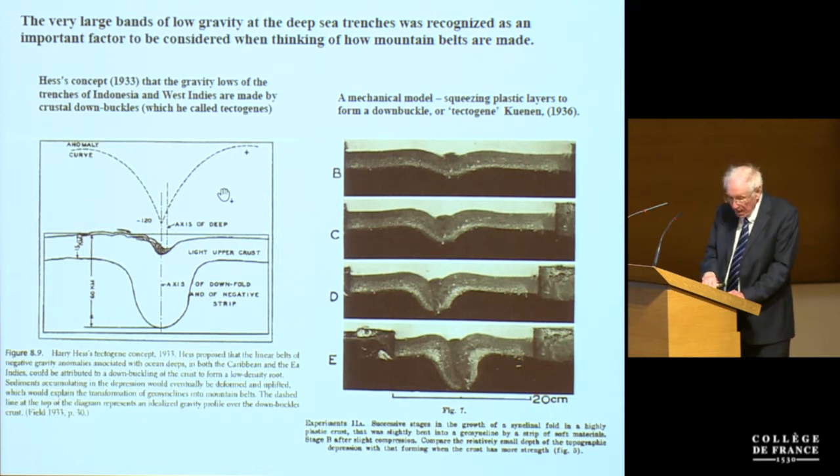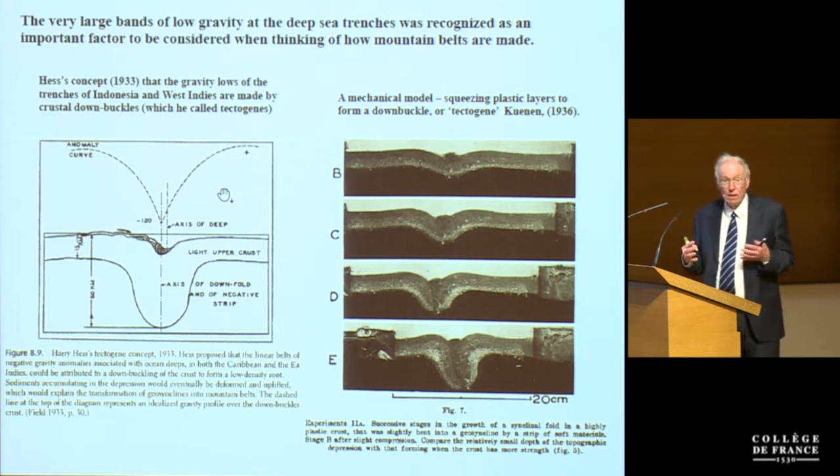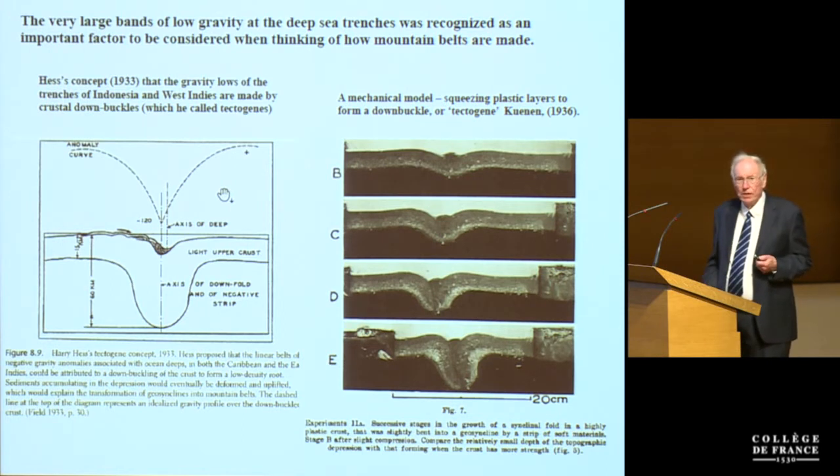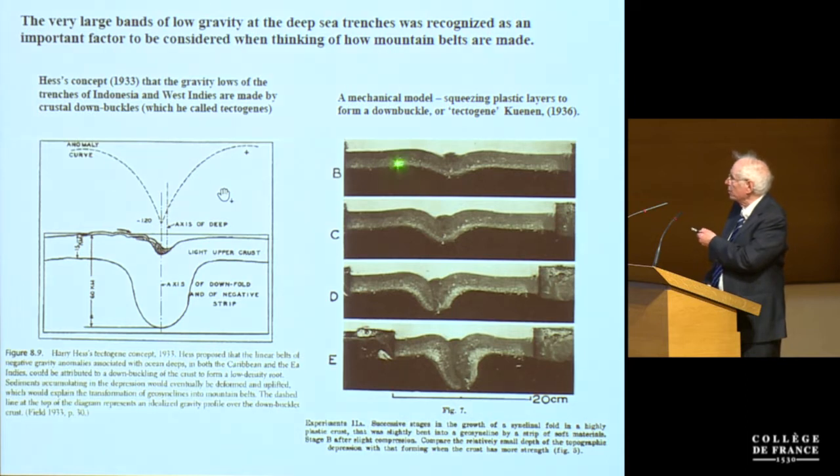Okay, now at the same time, from the ridges, Hess had been involved very early, since the 30s, with the idea of using the gravity anomalies that had been discovered mostly around Indonesia, and other ideas that people had of these tectogenes and down buckles, and that this was a mechanism that was occurring and perhaps was making mountains. This is a lab experiment of having layers of different densities and squeezing them and making these down buckles that Hess had called tectogenes.